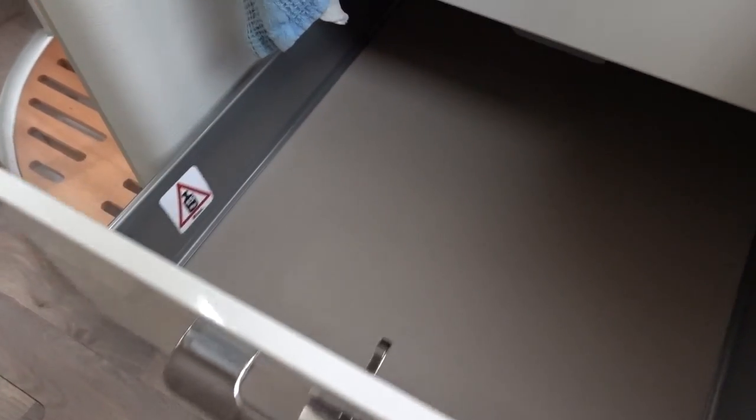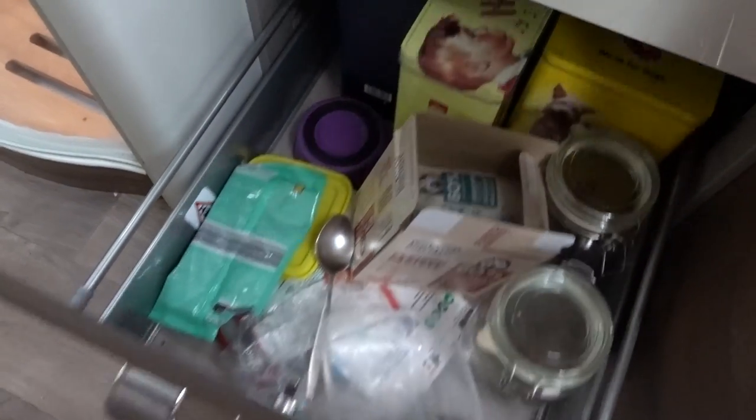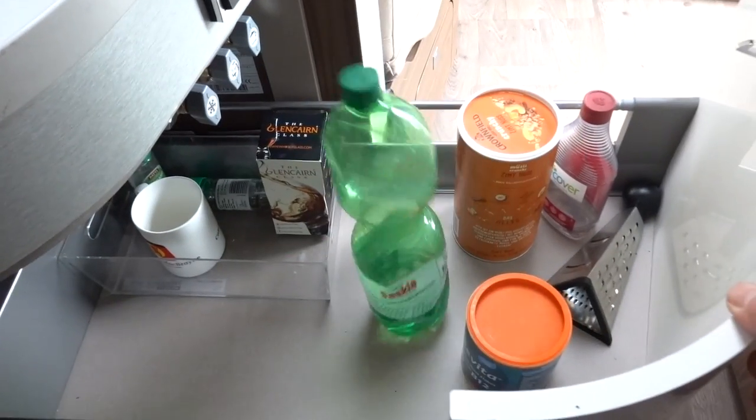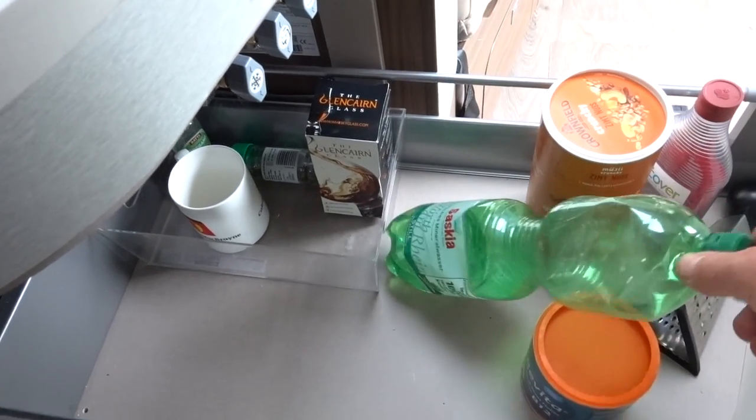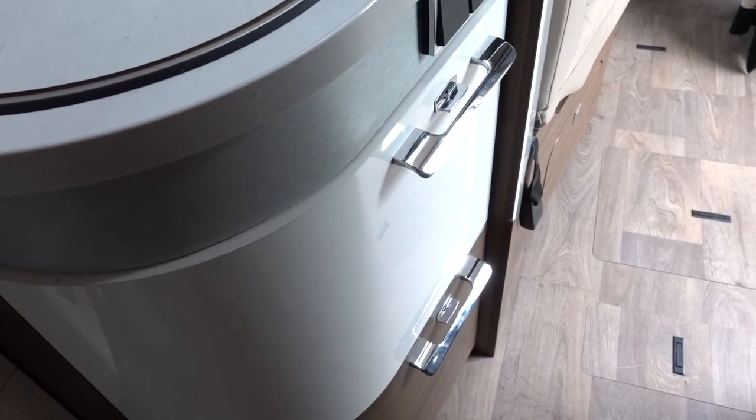I mean, I've not even found a use for this drawer. Drawers have a limit of 15 kilos per drawer. That's Dougal's drawer. We've got... I mean, I've barely got things in these drawers, but you can see they're pretty good.